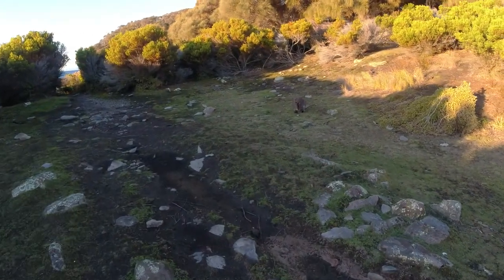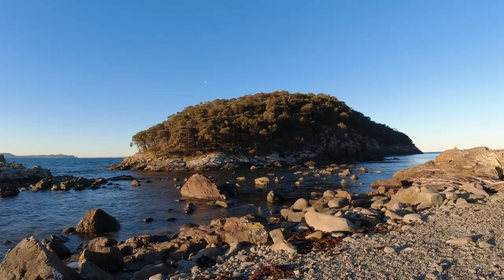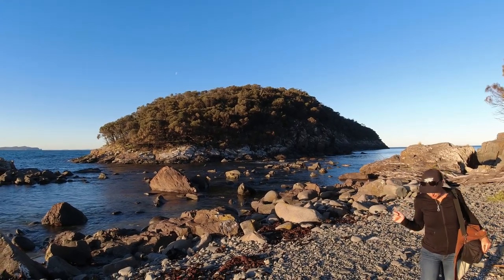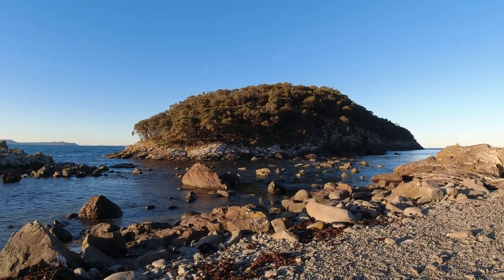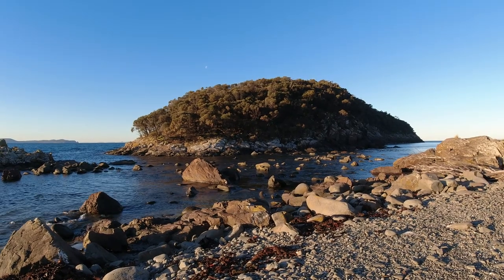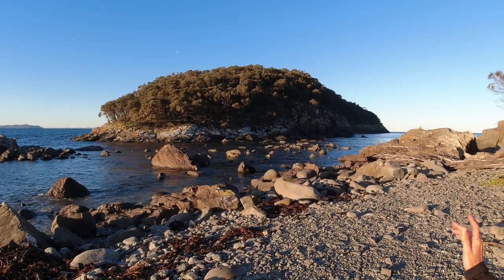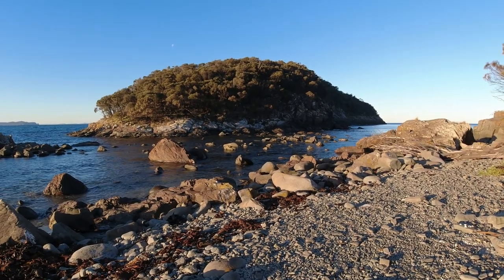Oh, how cute. Not real worried about us. That's Penguin Island, guys, right there. Apparently Captain Bligh put the first goats and chickens on the Australian mainland on this island. But apparently when the tide went down, they just left because they could walk straight off it. I'm pretty sure you can walk over there and have a look around, but we're just out of time today, which is such a pity.